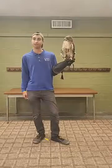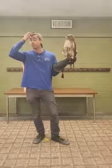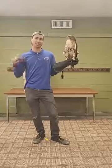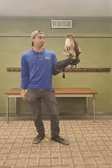Can he fly? So he's partially flighted. He cannot soar like red-tailed hawks usually do. So when you see them, most commonly, you'll see them making really big circles in the sky with their wings kind of locked open. Because of that calcification on his elbow, he cannot lock his wings open like that anymore. He cannot soar. So he can only flap around and kind of hop from perch to perch.